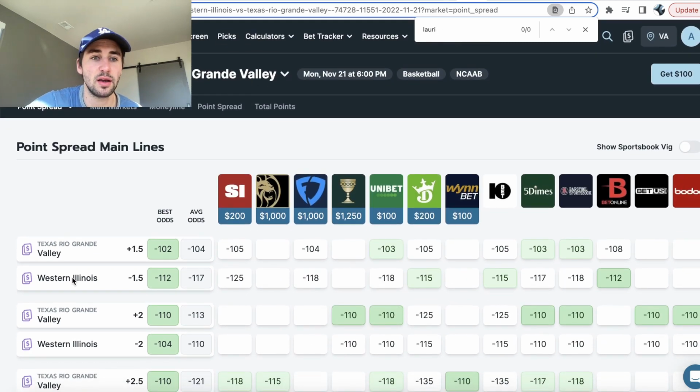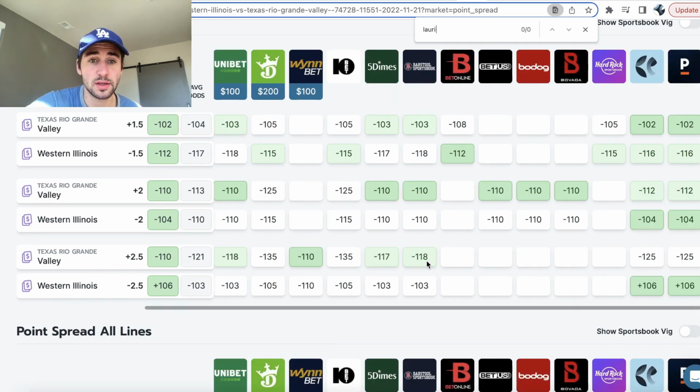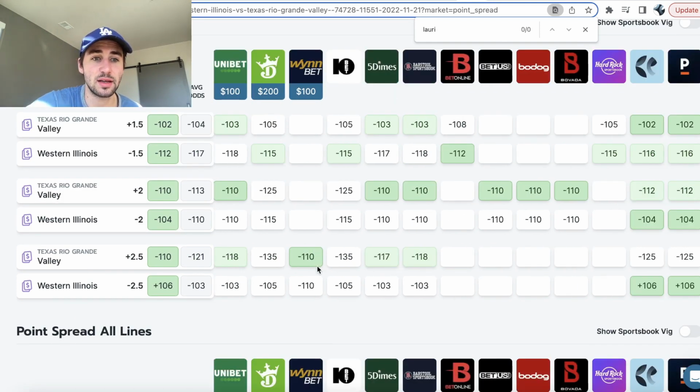So here's this Rio Grande Valley bet we ended up locking in. You can see right here, WinBet has them plus 2.5 at minus 110. And what you're going to notice is most other sports books, they have the spread at 2. Or they have the spread at BetOnline, DraftKings. They have their mainline spread at 1.5. BetOnline, a sharp offshore sports book, they're at 1.5 as well, minus 108, minus 112, slightly juiced towards Western Illinois.